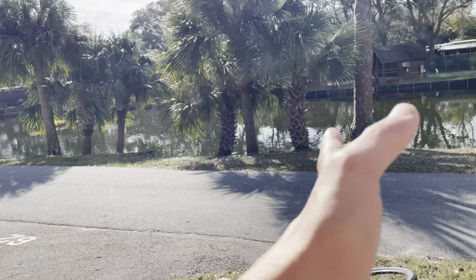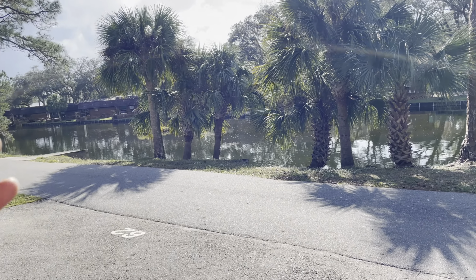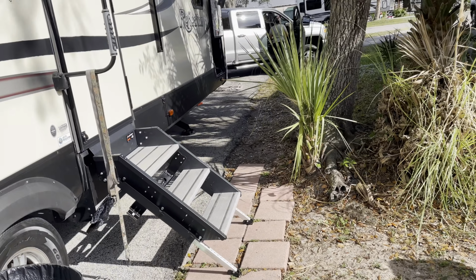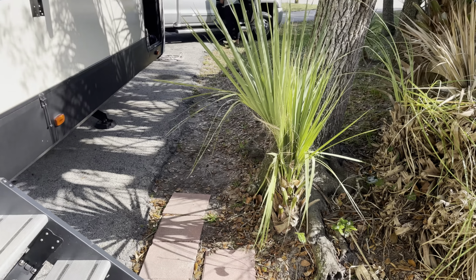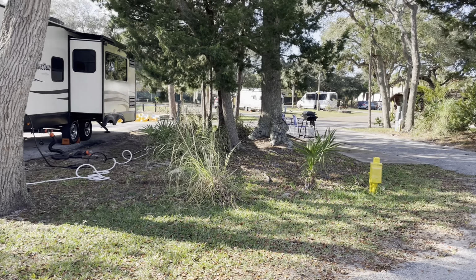Also, you get, I guess, this view of this lake/canal here. Overall, pretty nice. And what makes this park special is the proximity to the beach and to the town of St. Augustine. So yeah, this is our site right here. These are all premium pull-through sites.